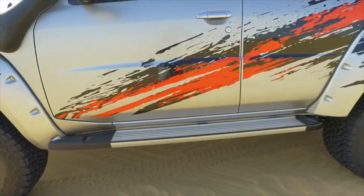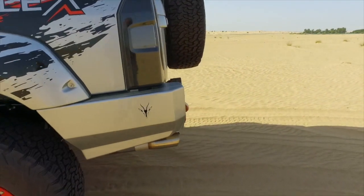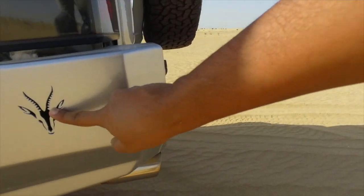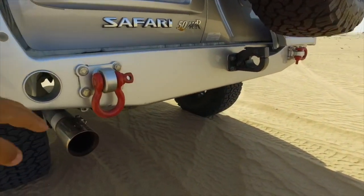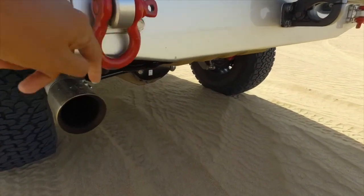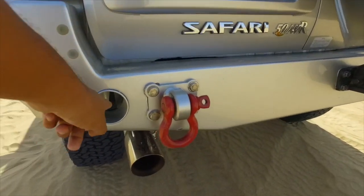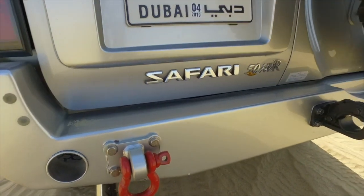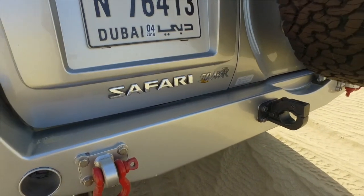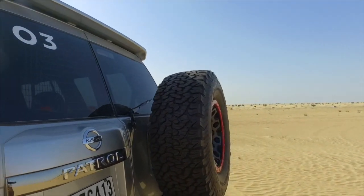What else have they done to the thing? Well, they've got an off-road bumper with the little Gazelle logo. Love this little design detail here, cut into it. Got these meaty shackles, which are unfortunately taking out the paint here, if you can see. There's a big hole here. People ask me what the hole is for. The hole actually makes the bumper stronger. And there are huge plates underneath centering the bumper. There's a full-size tire carrier here that actually has a proper 35-inch spare.